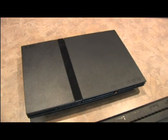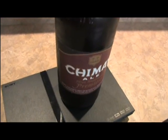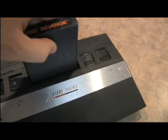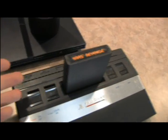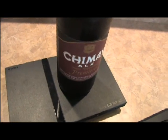Now, if you want to grab a beer, this thing can easily double as a drink coaster while you're playing the game. The Atari 2600, it's a little more cumbersome because you put the cartridge in and then there's no easy place to put your beverage. Point for the PlayStation 2 right there.